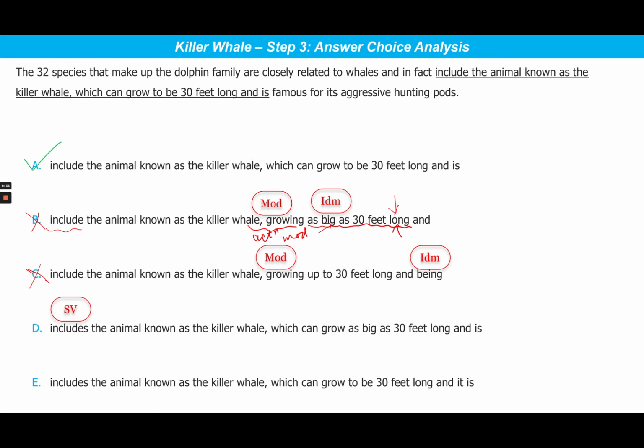Now as you can already see, choice D has the subject verb number agreement error, the most apparent error in any question. That's the easiest error to notice. Here the subject is the 32 species, which is plural, but includes is a singular verb, and hence we see a subject verb number agreement error over here. Another error that we see in this sentence is again with the usage of as big as 30 feet long. This error we discussed in choice B. It is idiomatically incorrect. So for these two reasons, we will reject choice D.